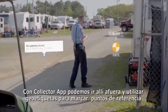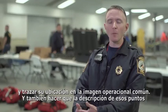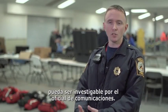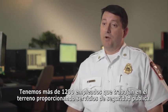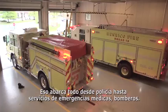With the Collector app, we can go out and geotag all of these landmarks and plot their location on the common operating picture, and then also make the description of those points searchable for the communications officer. We have over 1,200 personnel on the ground providing public safety services. That's everything from police to emergency medical services, fire suppression.